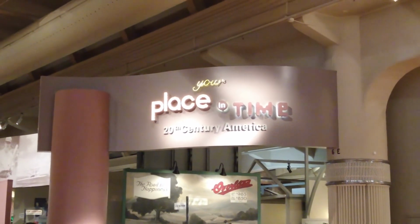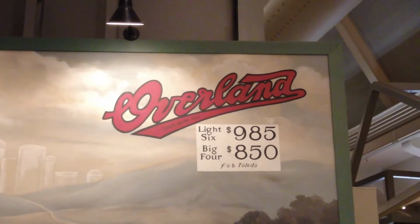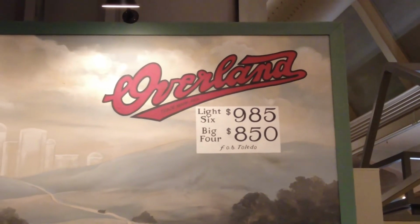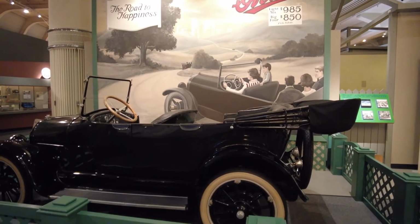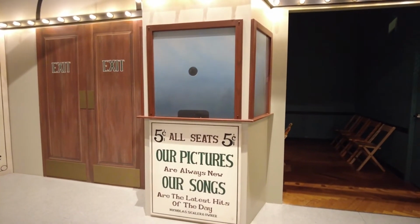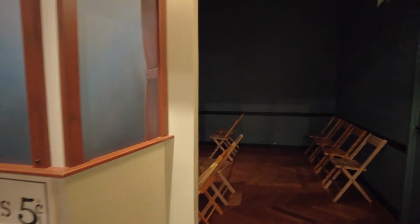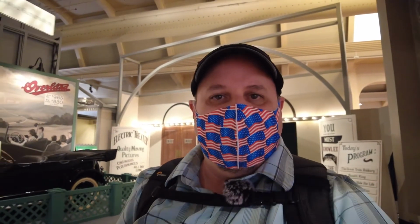This next exhibit is called Your Place and Time, 20th Century America. Imagine, if you will, buying a brand new car for just $850. And there it is, the brand new Overland. Believe it or not, it used to cost just 5 cents to go to the movies. I've seen that one before. I love a good comedy.